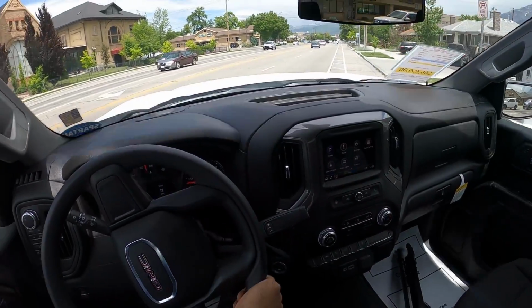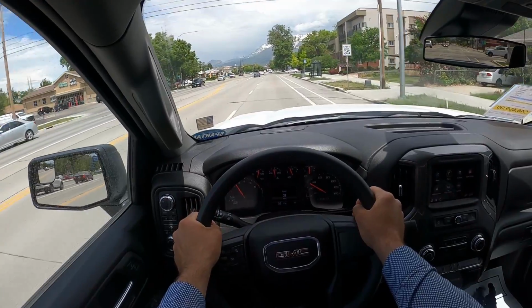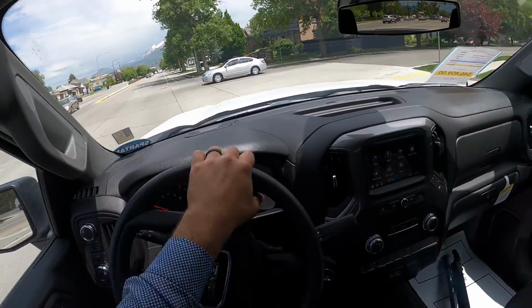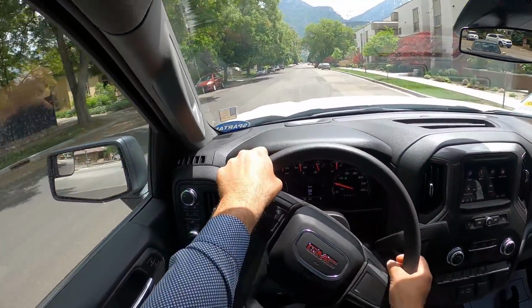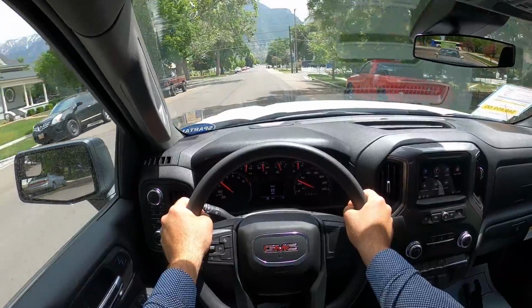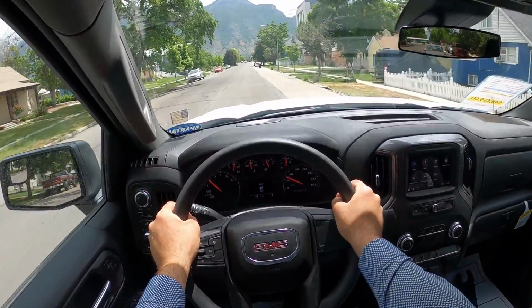We are getting up again with this 5.3 V8. It's got so much torque. So, in terms of how this engine performs, I absolutely love it. Lots of torque. The 10-speed transmission's a game changer because it just helps this always be in the power band. And it sounds good too.